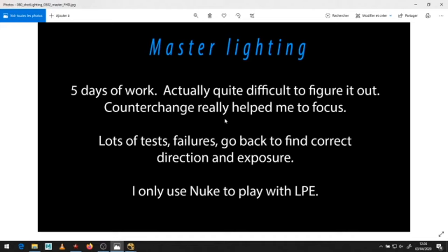So this master lighting, it's 5 days of work. Okay, so it's actually a lot of work and quite difficult to figure out. Counter change. If you've read my book, you know about counter change. It's in chapter 6, the lighting principles. We'll come back to counter change later, but it really helped me to focus on a visual goal and what I wanted to achieve visually and artistically.